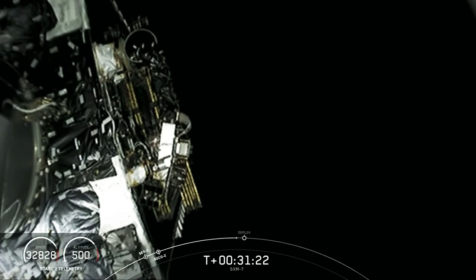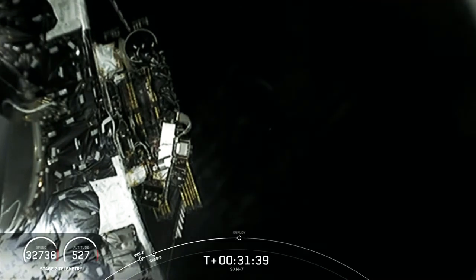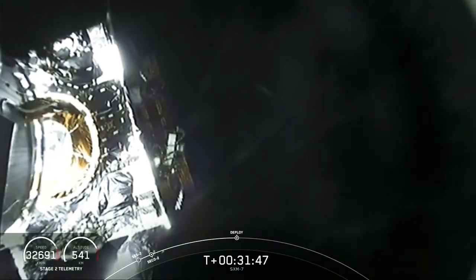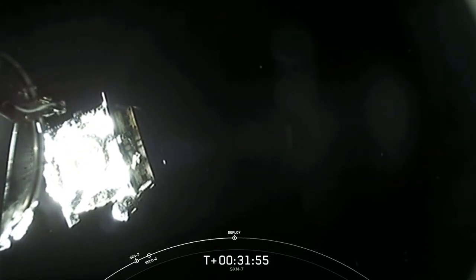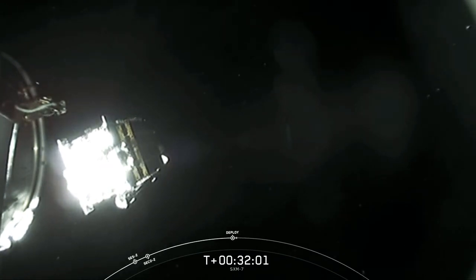About 20 seconds away from that payload deployment. There on your screen, we have a great shot of the SXM-7 satellite. Payload separation confirmed. And there on your screen, we can see that the payload has separated. We've received confirmation of that successful separation of the SXM-7 satellite from our second stage, which will be bringing our webcast today to a close.